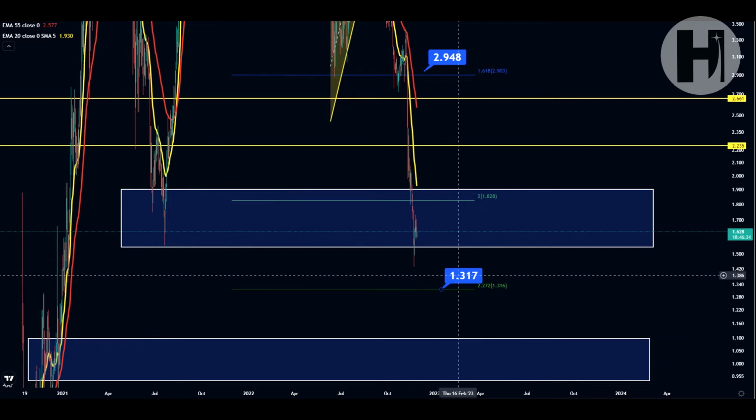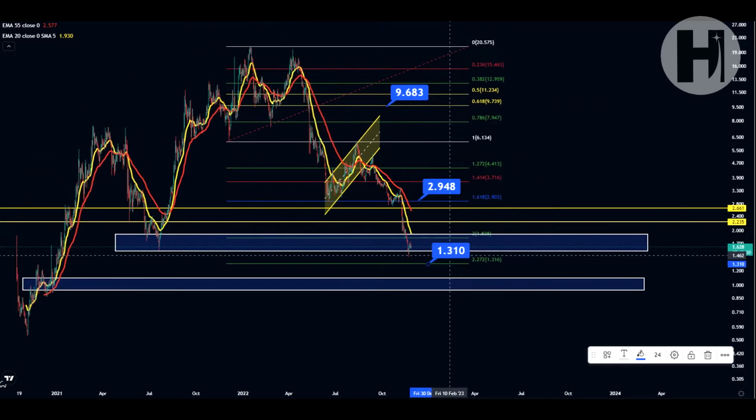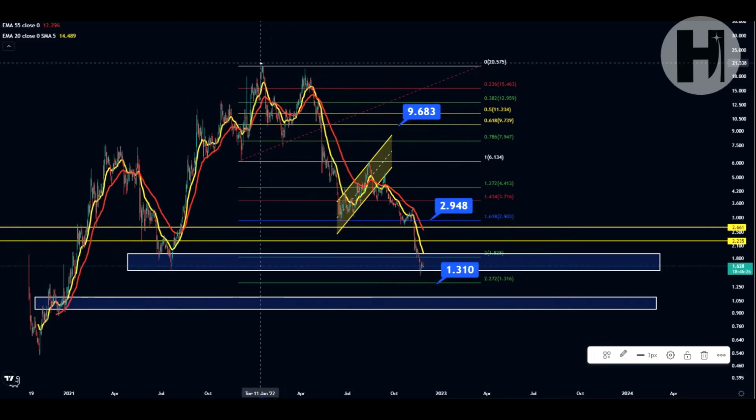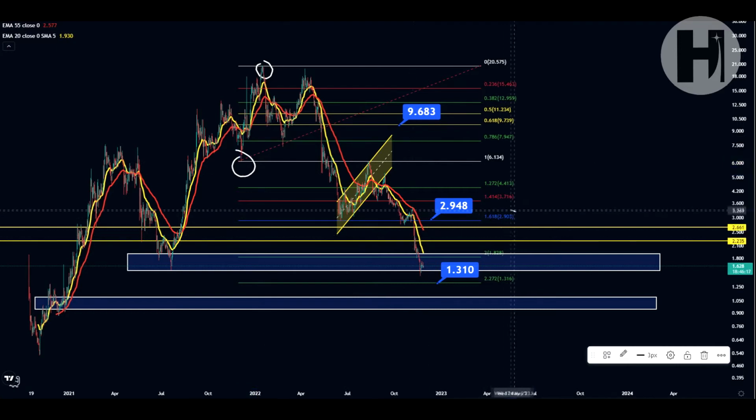Now, if we do, you obviously have the support level based on this Fibonacci retracement, the 2.272. So the swing high in this Fibonacci retracement is off of the high that we printed in January and the low that we printed in December 2021. That's how you got the 1.618 target, the $2.90 range. And obviously, since November here, we absolutely plummeted down because of the FTX news.